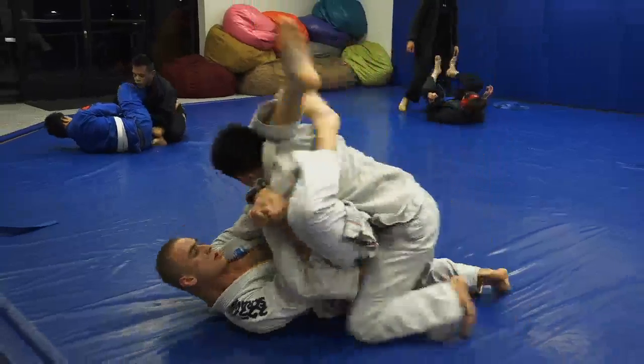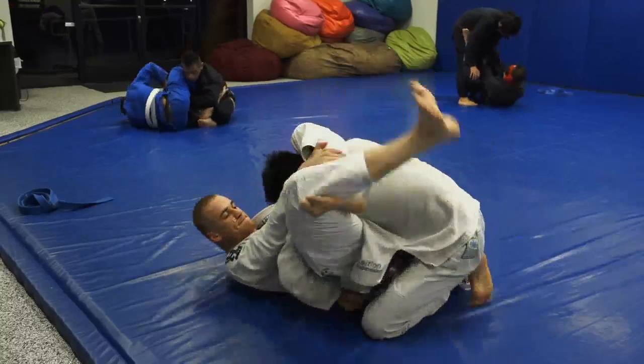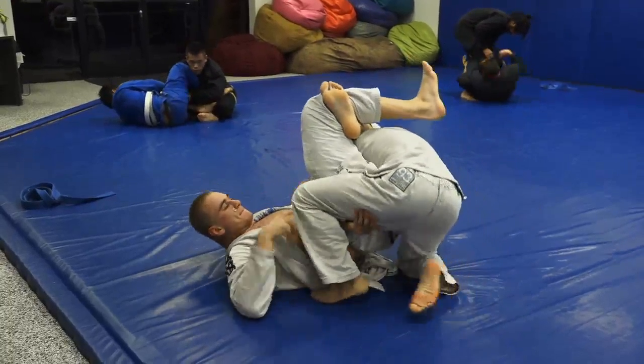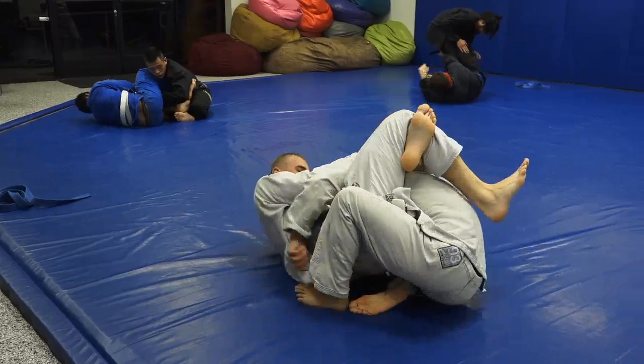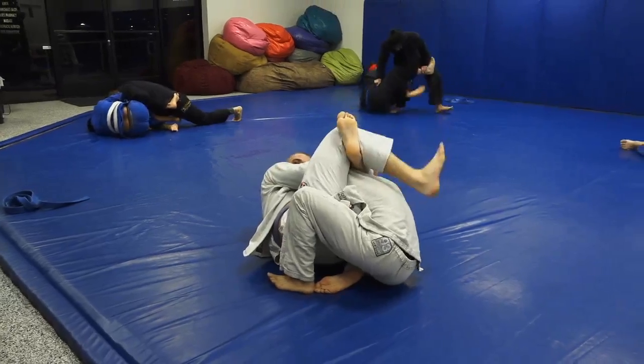Double underhooks, sucks it in for the triangle. Saw Sean Roberts submitted Benson Henderson in 19 seconds with that same triangle from the double underhooks pulling through. It was on the other side though.